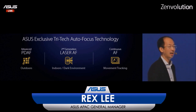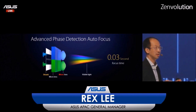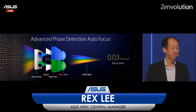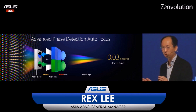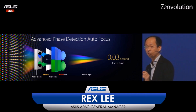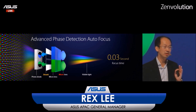The traditional camera uses contrast detection autofocus to detect the focus distance, but it takes longer to find the right focus distance. And ASUS ZenFone 3 uses advanced face detection autofocus. It uses focus pixels to detect the right focus distance, and you can get the right focus in just 0.03 seconds.